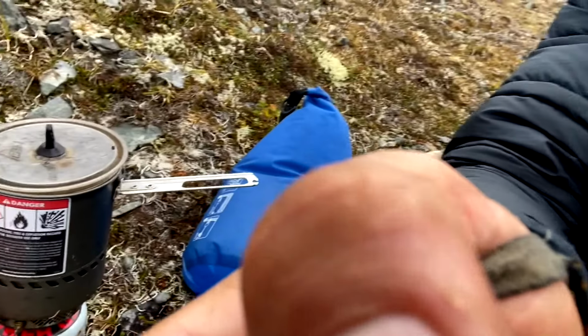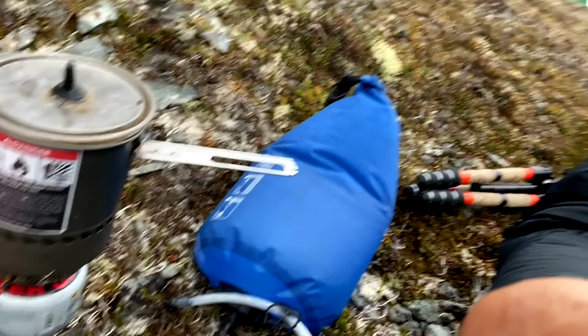Right now we're just trying to escape the rain, and I'm making a little MSR Reactor coffee for one of my meals of the day today.